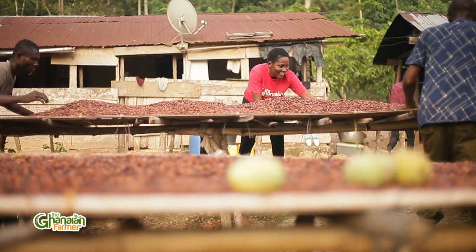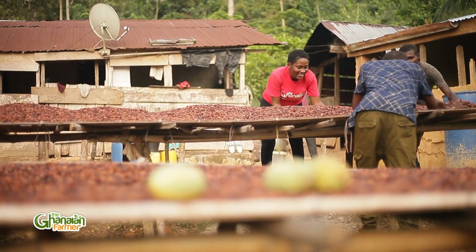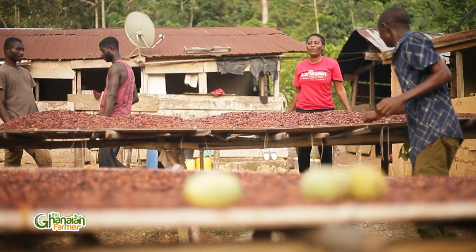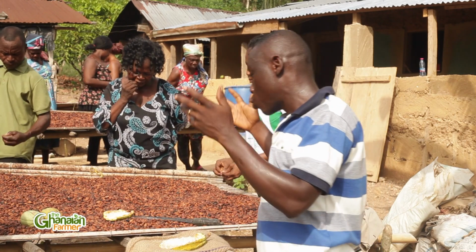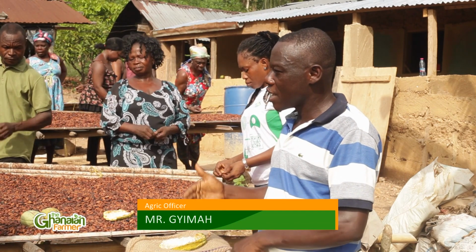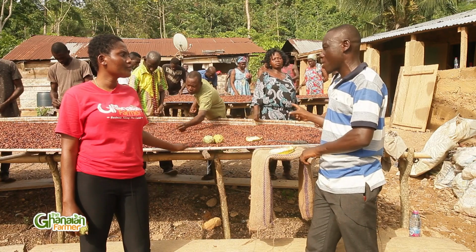So when you move it to the bed, how long does it take for me to see these dry beans? Depending on how frequently you visit the beans, and depending on the sun. During the rainy season, sometimes it could take about 2 weeks. But in a period like this, some get dried within 5 to 7 days, depending on how frequently you visit it.